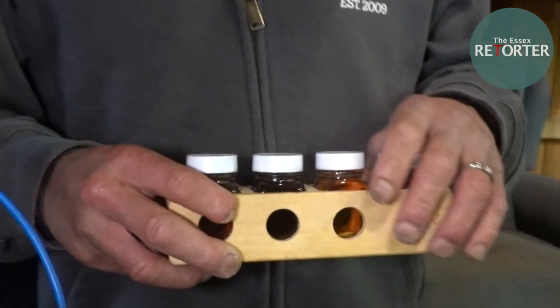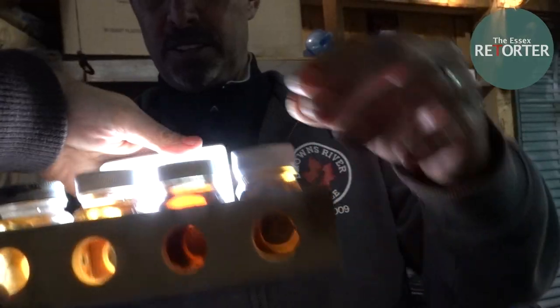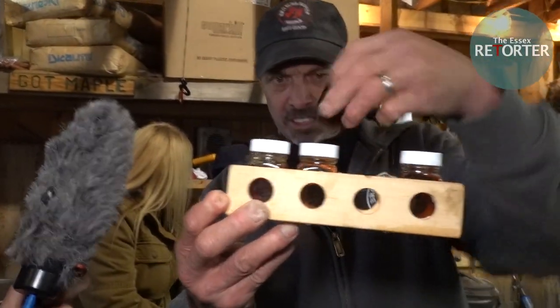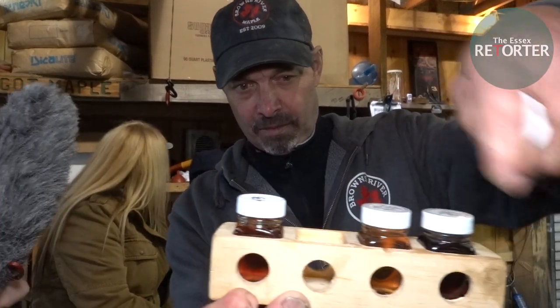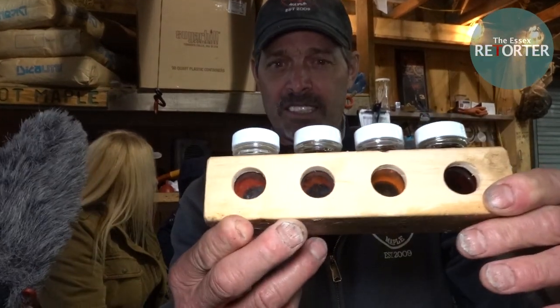So there's a golden delicate, there's an amber rich, and there's a dark robust. What we do is we take our sample, which is this one, 48, we put it in there, and we try to decide which is the closest one. Not that one. And it's lighter than that one, so it's not that one. So it's this one. That's the closest one to the color. So that's an amber rich. That's kind of how we do it here at Browns River Maple.